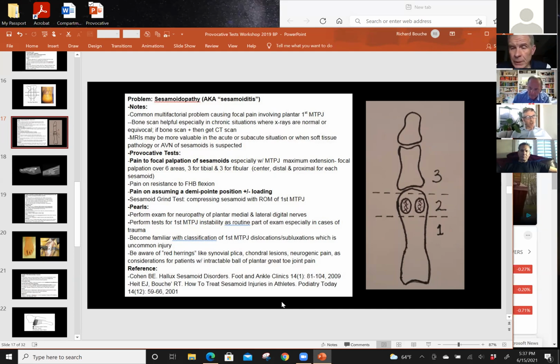Rich, and I would just say, go ahead. I would just say in closing, I would encourage everybody to follow this pathology template, and you can do this on your own. You could add your own touch, your own personality to it, but come up with your 1 or 2 provocative tests for each problem you see in your practice.